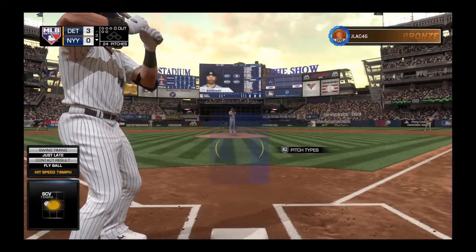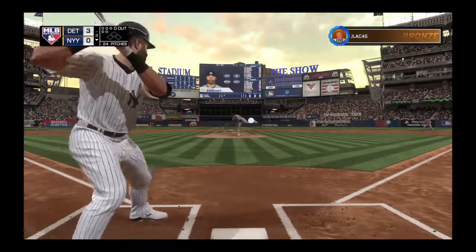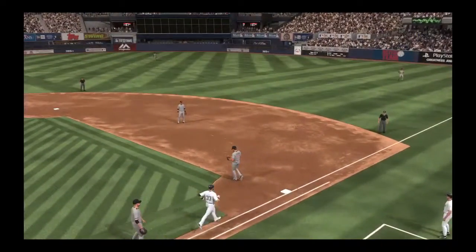Digging in, the switch hitter, Tucker Barnhart. He'll get us going in the home half of inning number 3. Swinging, a ball hit softly on the ground. A quick out, number 1.